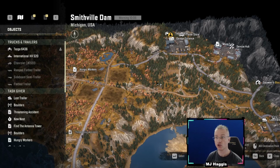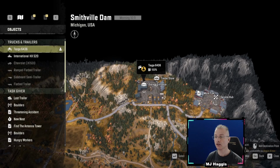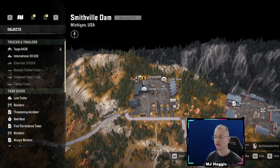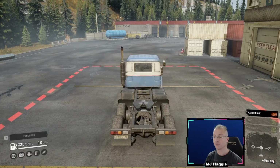So, enjoy. We're currently in the Tega again, back at the garage, and we're going to head down the eastern side of the map and see how we get on with that. Okay, so let's jump in the Tega. We're already in it, all right. There we go.